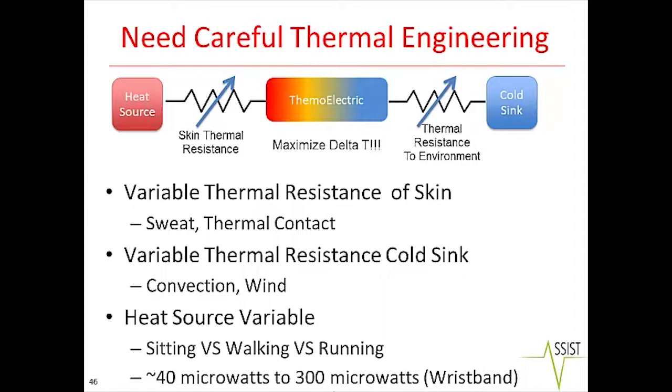Your body is very efficient at keeping heat within the body if it's cold. You can actually change the thermal resistance of the skin by over an order of magnitude easily. You start running and you have convection, and a little bit of evaporation from sweat to help you out. It's a very dynamic situation.